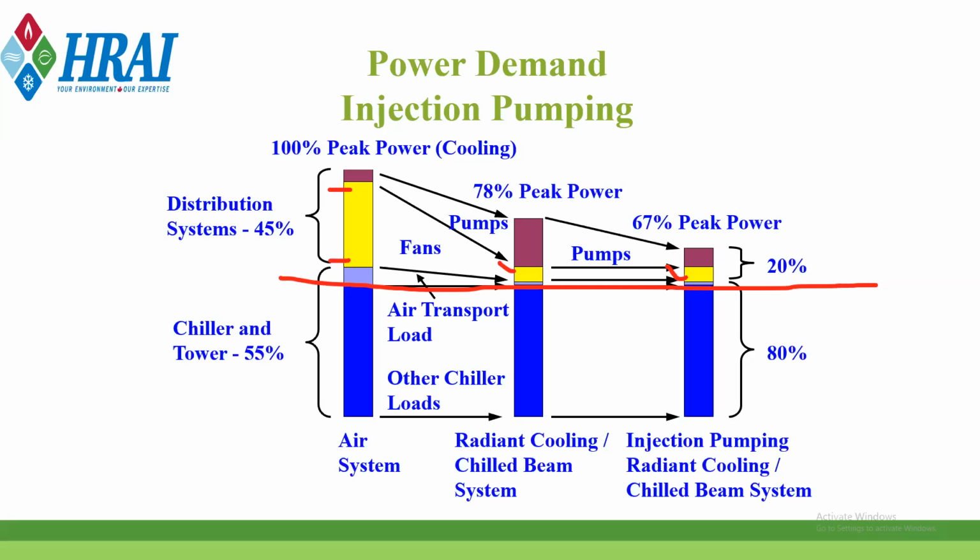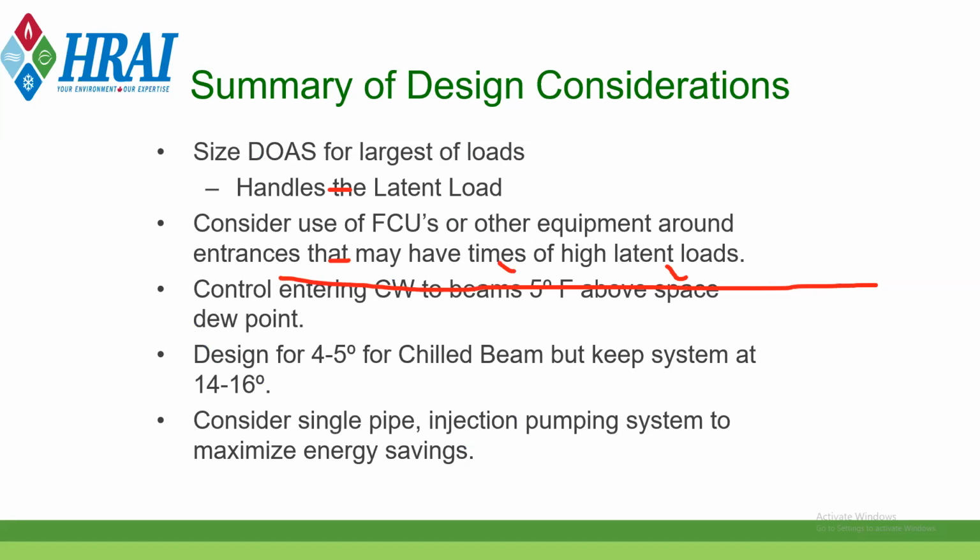Now let's look at some building examples. But first, before we get into it, there are always several design conditions that we have to keep in mind. The DOAS system, the sizing of it has to be done for the largest of loads. It handles the latent load.